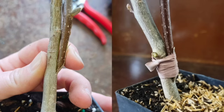And we keep it about 70 degrees also, so that consistent moisture with warm temperatures helps promote healing and callousing. So we want these two pieces to callus together. Once that 2 weeks is up, we begin to gradually open the tent and get the grafts more acclimated to outside humidity, temperatures, and sunlight.